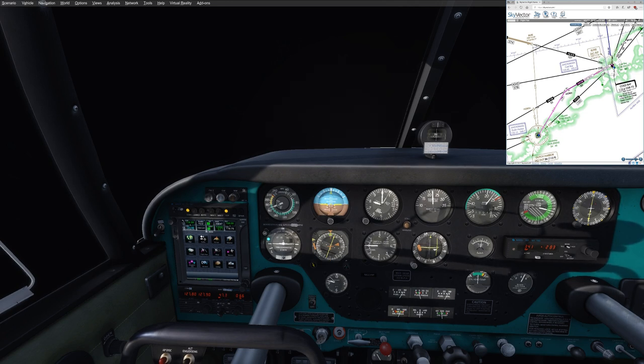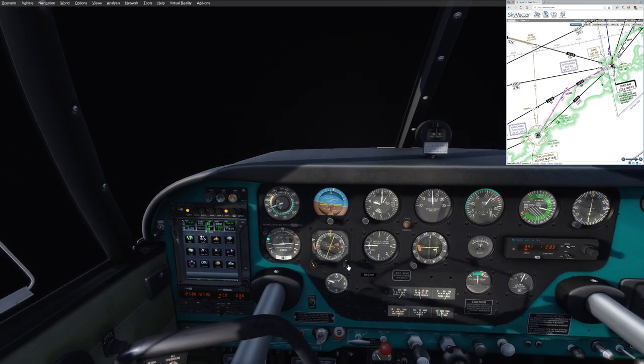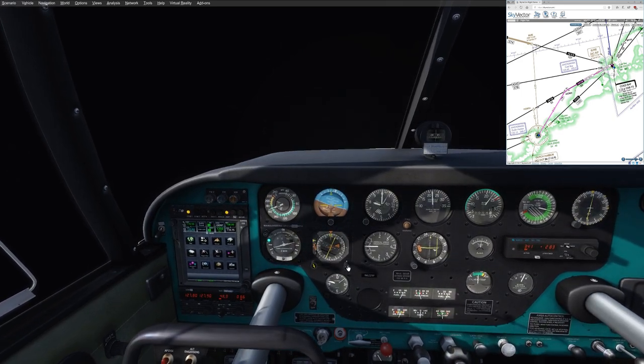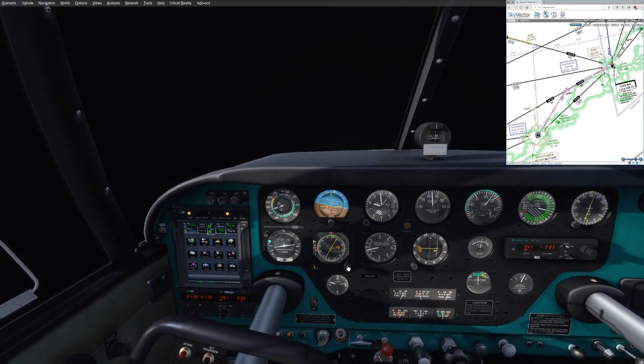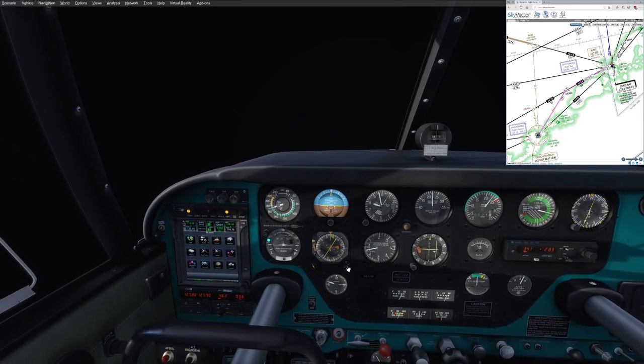Although, actually, come to think of it, the further away we get, the more these small deviations matter. So let's start the correction now. So I'm going to set the heading selector 5 degrees to the left, so that'll be 236. And then I'm going to set a 10 degree to the left offset for now, so that'll be 229. So let's fly 229 for about 20 or 30 seconds.